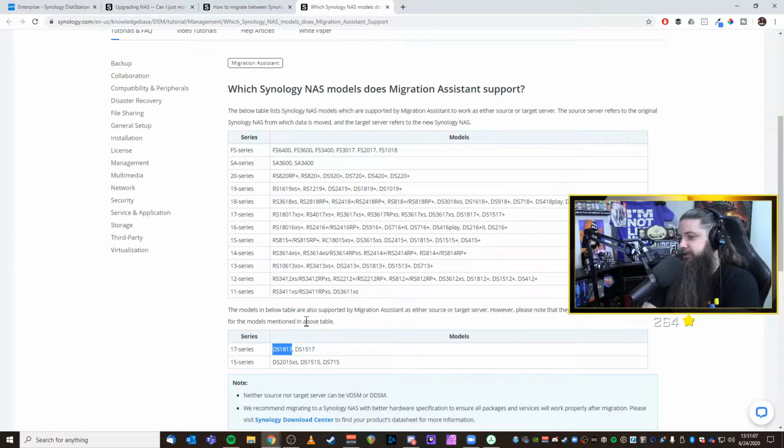I'm wondering if it's just an age thing and a technology thing. So the models in the below table are supported by Migration Assistant as a source or a target. They cannot be used as targets. So that's my exact scenario. I've got an 1813 source that I want to go to an 1817.